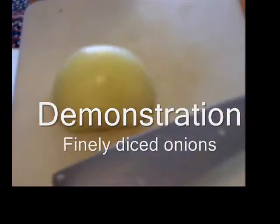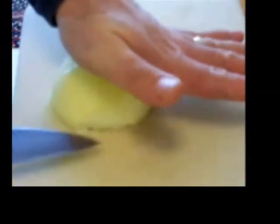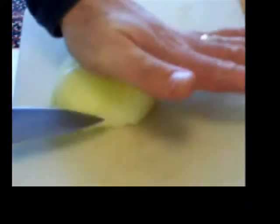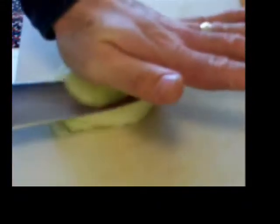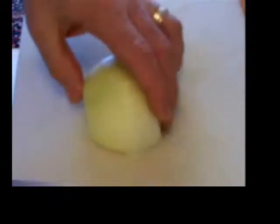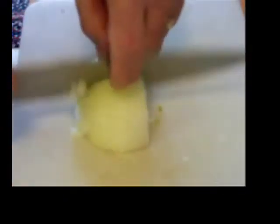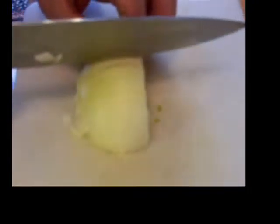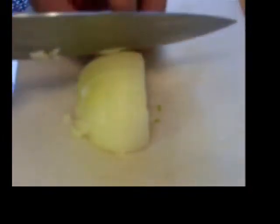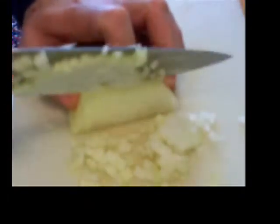Two of our recipes today call for finely diced onions. So, let's chop up some onions. Finely diced. It's about a cup that goes into the oyster stew, and a 1/2 cup goes inside the pork tenderloin stuffing.